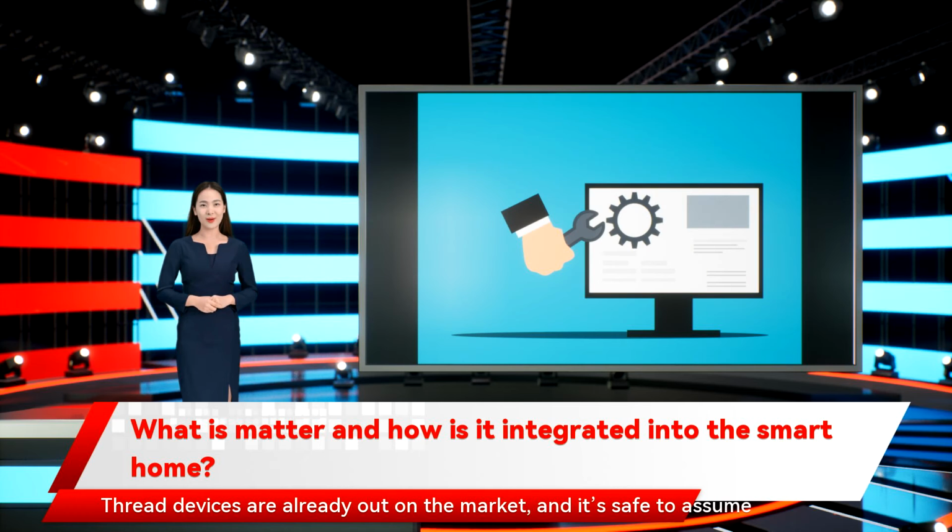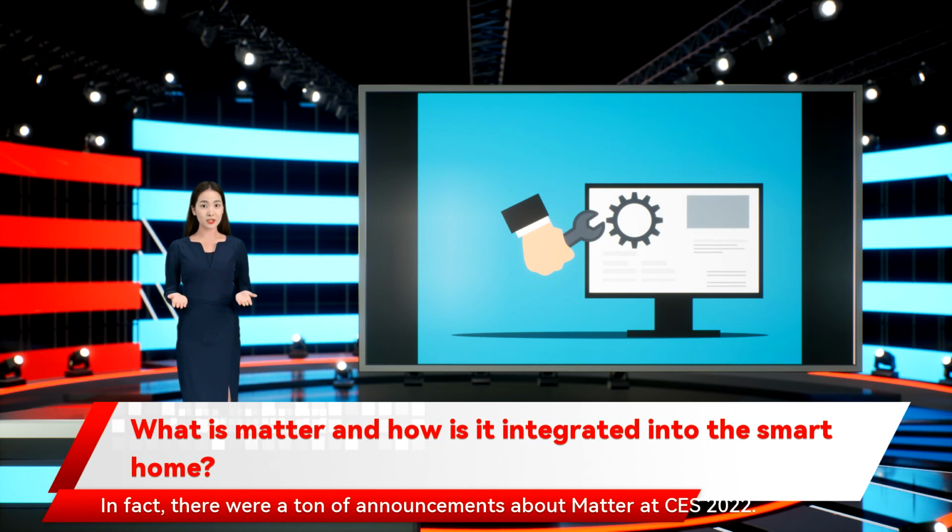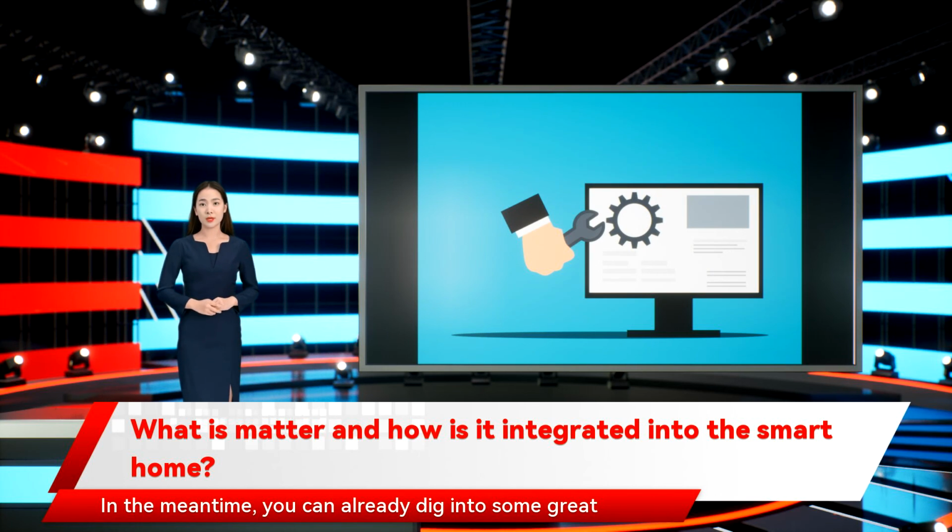Thread devices are already out on the market, and it's safe to assume that they'll follow up with Matter compatibility when the time comes. Matter is still in development, but the certification program is expected to be ready by the middle of 2022, and certified devices should be available by the end of 2022. In fact, there were a ton of announcements about Matter at CES 2022. In the meantime, you can already dig into some great Thread supporting devices.